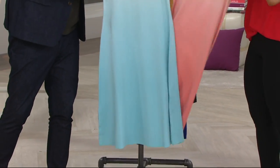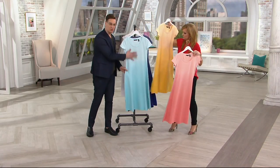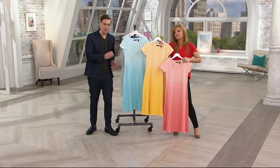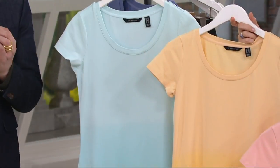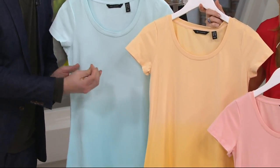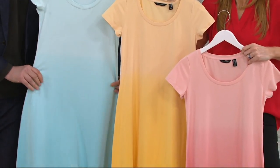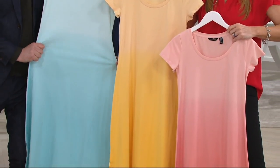Yes, it's really a technical achievement because we want to make sure the ombre hits at the most flattering way and looks really natural. And the fabric that we've used is cotton rayon spandex. The cotton feels so good and has a nice durability. The rayon gives it the luster. That spandex gives you the stretch, but that stretch will always give you recovery.